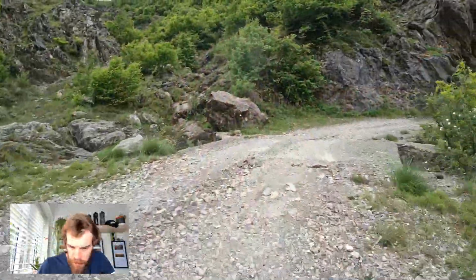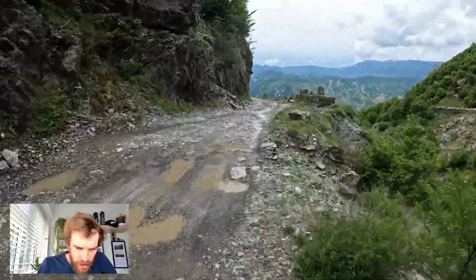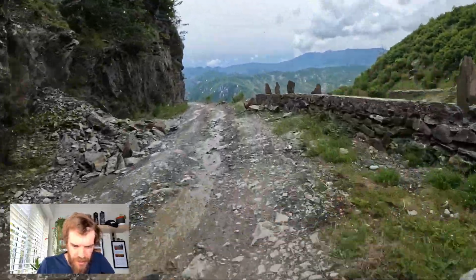So the Accursed Race is a 1,000-mile bikepacking race around the Balkans, starting and finishing in Albania. If you've not seen the rest of my coverage, then go check that out. And this is the kind of terrain you're looking at. It's a lot of double tracks, but very rough, very rugged.